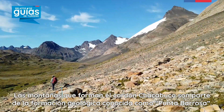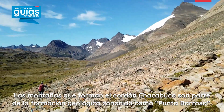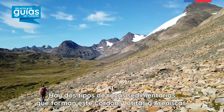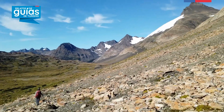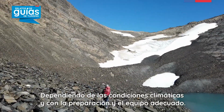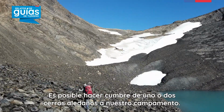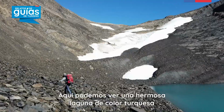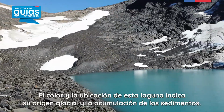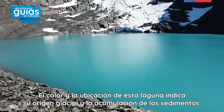The mountains that form the Cordón Chacabuco are part of the geological formation known as Punta Barrosa. Two types of sedimentary rocks, shale and sandstone, mainly form this mountain. Weather permitting and with proper preparation and the right gear, it is possible to hike up to the summits of one or two of the mountain peaks that surround our campsite. Here, we can see a wonderful turquoise-colored lake on the skirts of one of those mountains. The color and the location of the lake indicate its glacial origin and rich sediment deposit.